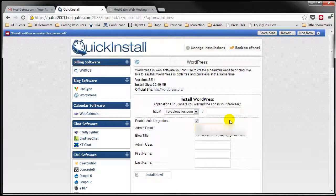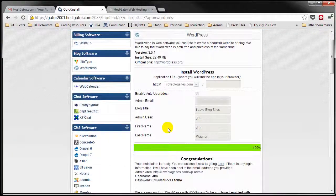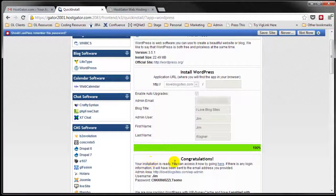So you want to put in your admin email here, and your blog title is I Love Blog Sites. Not your blog title, put in whatever you want. Admin user, I'm going to do Jim. I'm Jim Wagner here. This demo account. So Jim Wagner, I Love Blog Sites. My email. It's going in the root directory. Hit install now. One click, and you get a blog site from WordPress installed in your root directory, so that when you go to iloveblogsites.com, it will show up. Very cool. Installation is ready.